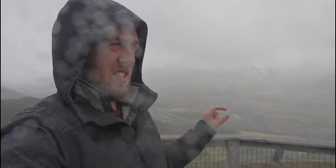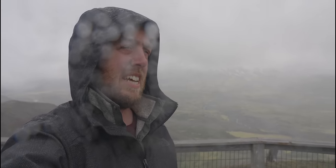It is the base of Mount St. Helens. You can't see much of it. The sun has come through a little bit since I've been here. I've been waiting a while, but I think this is as good as it's gonna get. And I've wanted to see Mount St. Helens for the longest time, and I still wanna see Mount St. Helens.